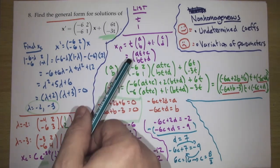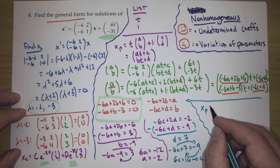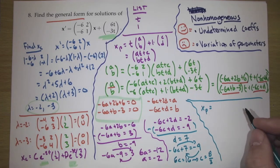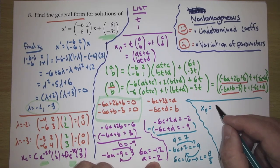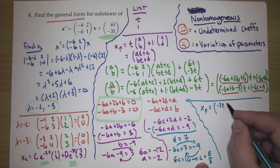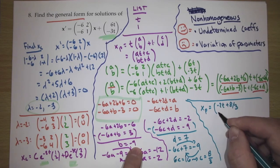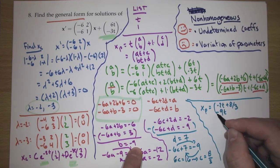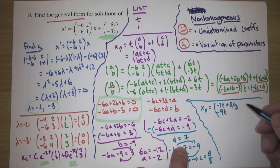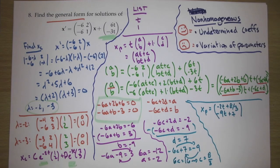All right, so updating. We found a, b, c, d. So that tells us our xp. We just have to make sure we find everything in the right place. So minus 2t, because there's the a, plus 8/3, the c. Then downstairs minus 9t, that's our b. And then plus 7. Okay, so there's our xp. Are we done? What's left?